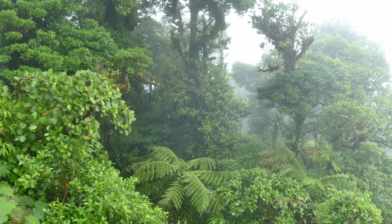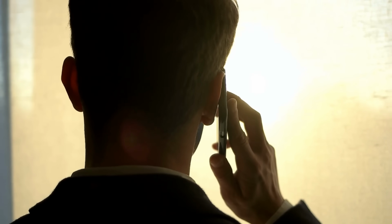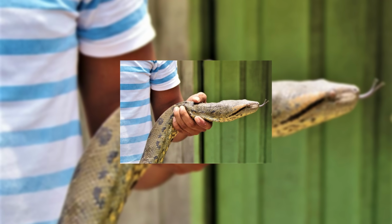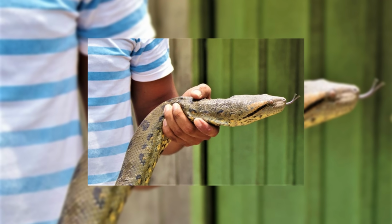How did the snake even find this so deep in the rainforest? When the workers called the vet back, he decided he would immediately come their way. This snake needed to be cut open because there was obviously something in its stomach that shouldn't be there.